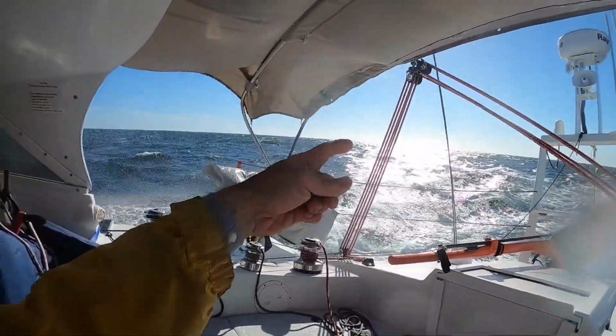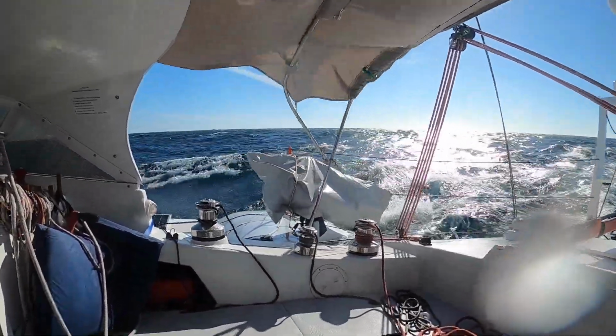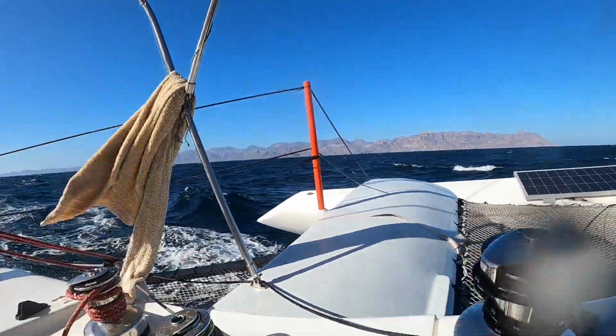Waves tore the cover off the dinghy motor. Was able to catch it on the lifeline. Everything's getting worked. And this is the daylight. Same thing at night.